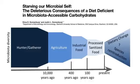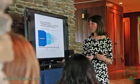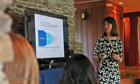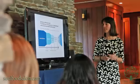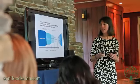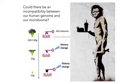We have this model for what we think has happened to the microbiota over time. When we were hunter-gatherers for 190,000 years, we had this diverse, rich ecosystem living in our gut. With each advent in food technology, that ecosystem has been destroyed, and we're at a point now where it's a fraction of what it used to be, and we're concerned that this is causing a lot of Western disease. How do we get it back to where it was? Can we do dietary change? Can we reintroduce species? These are all things that we're studying in our lab and interested in finding solutions for.